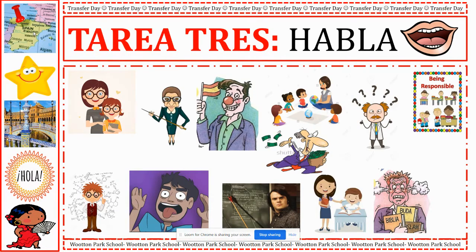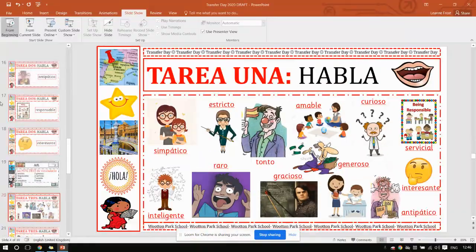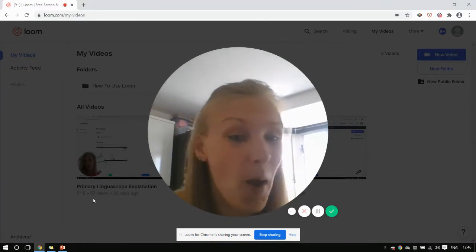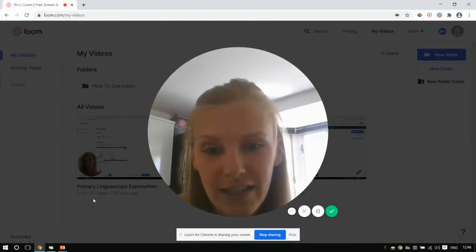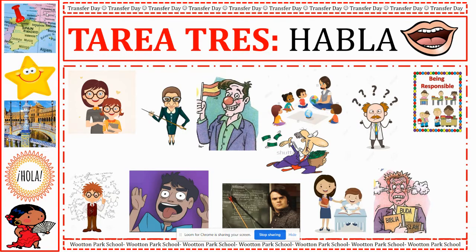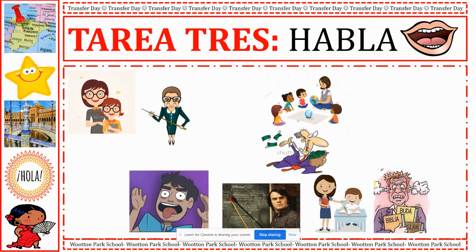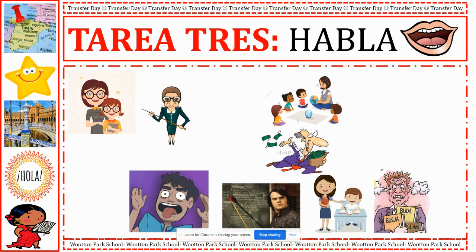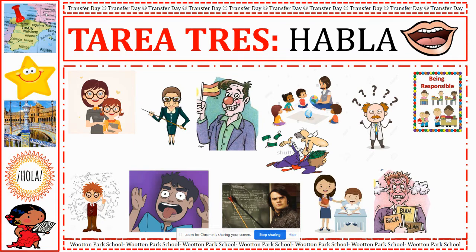So we like to practice. Practice makes perfect. And that is my key word that I always go on about and I always nag in my lessons. Push, push, push, practice, practice, practice, little and often. And we like to do this in MFL through games. So these are all the pictures. I'm going to count down. 3, 2, 1. Which ones are missing? So the answer, the ones that are missing, was tonto, inteligente, responsable, y curioso.